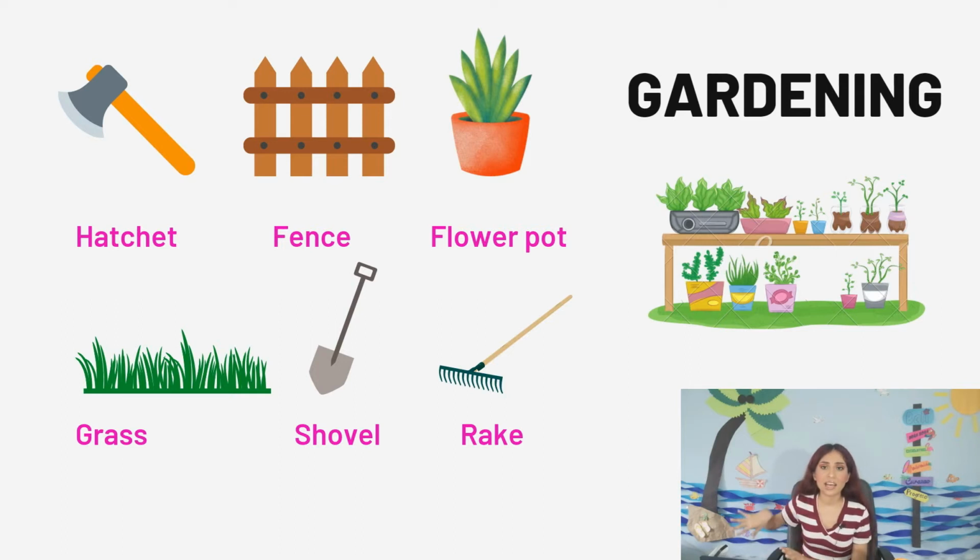Today we're going to start by checking new vocabulary. This is outside of the activities that we've been checking, and it is about gardening. So we're going to check a story today. We're going to read a short text that I'm going to show you, and because it's about this topic, I want you to know more vocabulary about it.